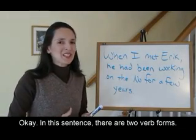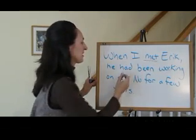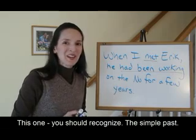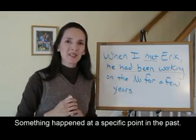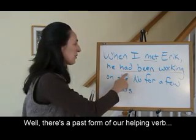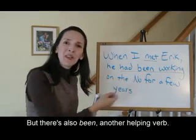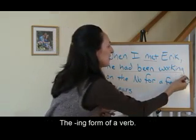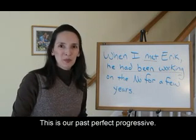Okay. In this sentence, there are two verb forms. Met and had been working. This one you should recognize, the simple past. Something happened at a specific point in the past. What about this? Had been working. Well, there's a past form of our helping verb, but there's also been, another helping verb. And then we have a present participle, the ing form of a verb. This is our past perfect progressive.